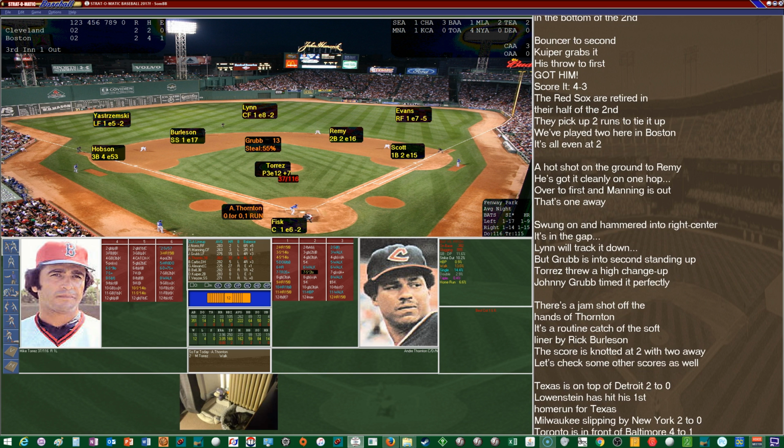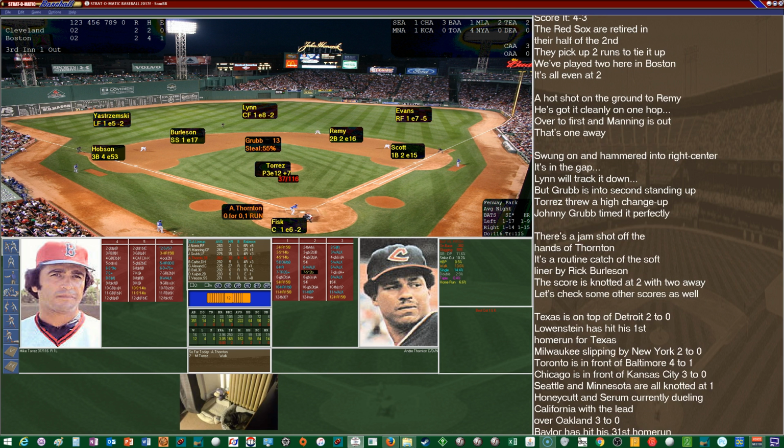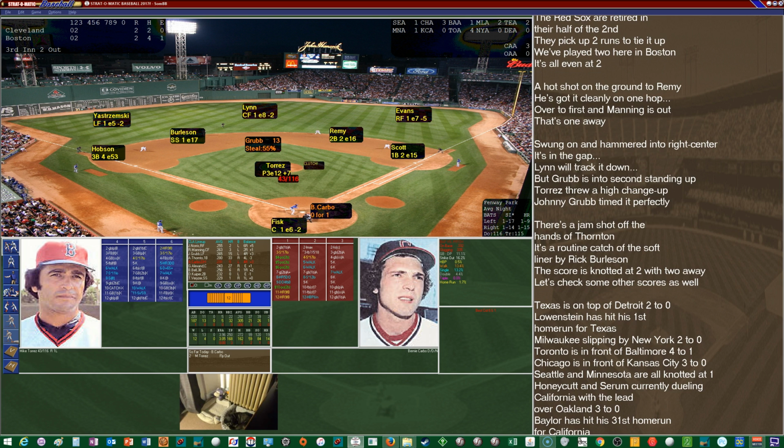So let's check out some scores. Texas on top of Detroit, 2-0. Milwaukee ahead of the Yankees. So a big series going on there between the Brewers and the Yankees. First place Milwaukee on top, 2-0. Toronto in front of Baltimore, 4-1. Chicago shutting out Kansas City, 3-0. Seattle and Minnesota tied at 1. California blanking Oakland, 3-0, as Don Baylor has hit his 31st home run for the Angels.